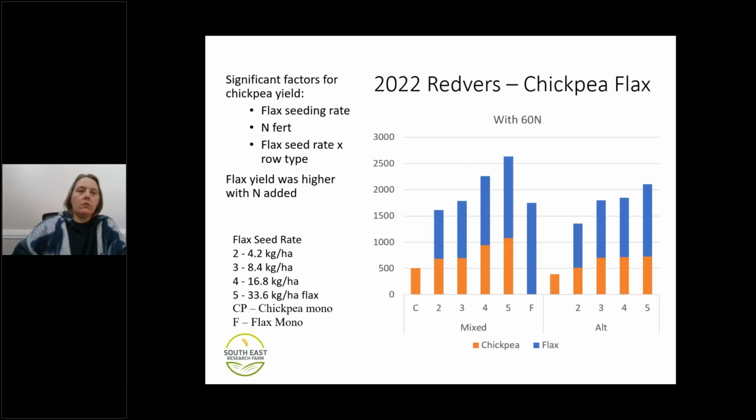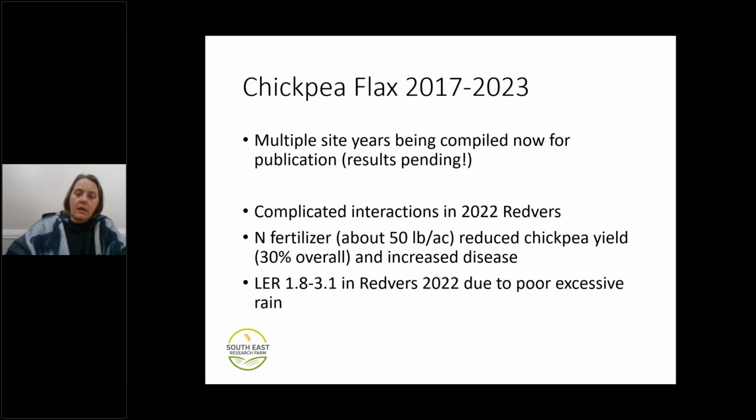Also, there were statistically significant factors for chickpea yield. The statistically significant factors for chickpea yield were flax seeding rate, the nitrogen fertility rate, and then there was an interaction with flax seeding rate and the row type, which I'll delve into when we actually get this all published. We'll be able to have that all laid out.